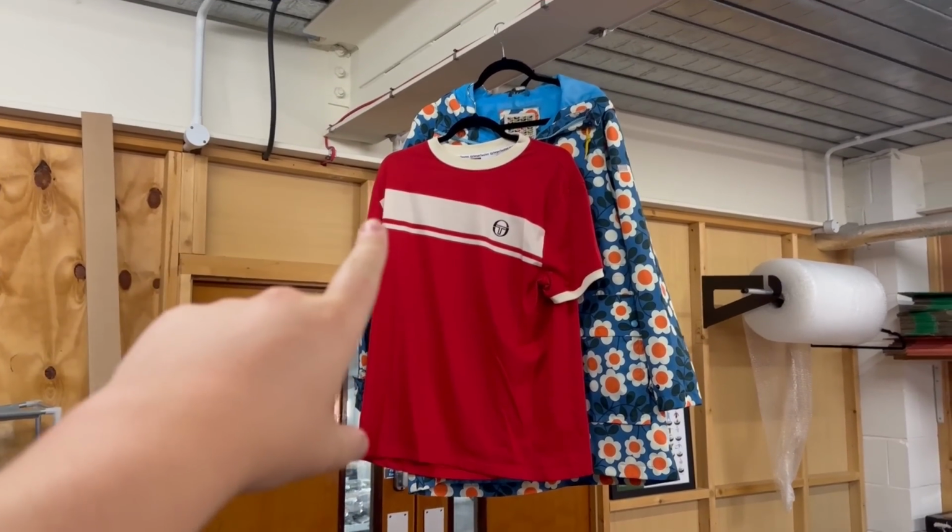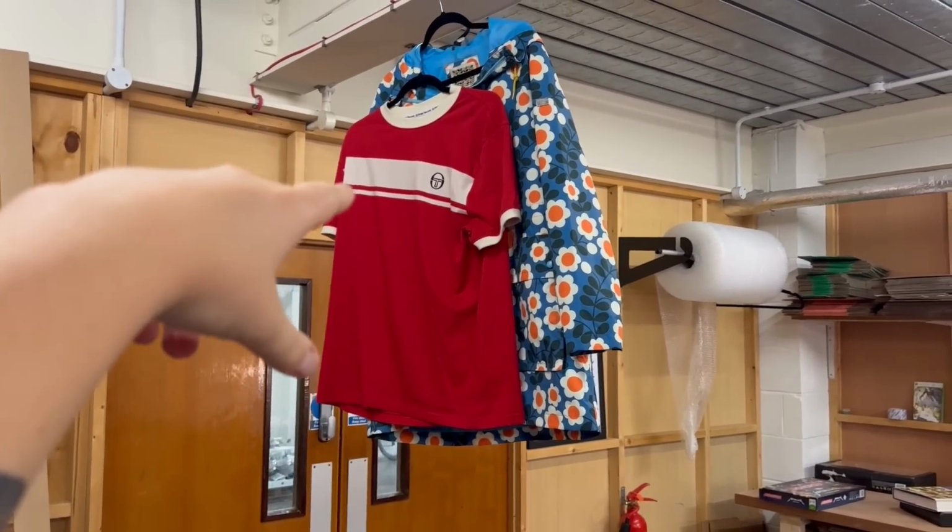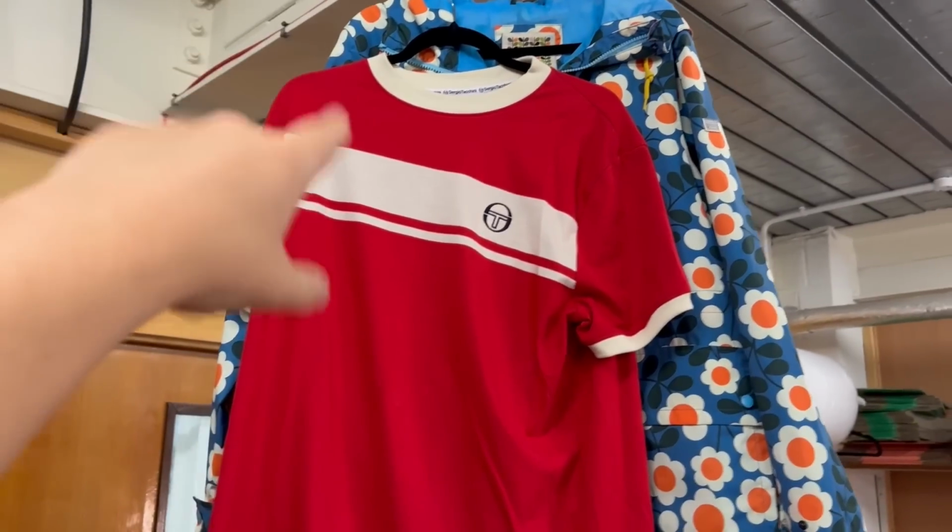And then shout out to Sean, who picked up the Sergio t-shirt. I'm not sure where I got this from or how much I paid for it, to be honest. But yeah, nice t-shirt. It was listed at $40.99.